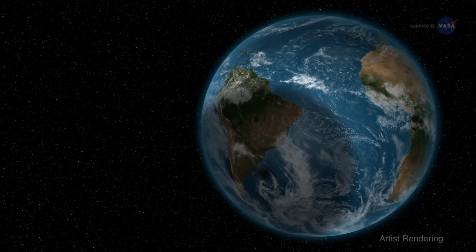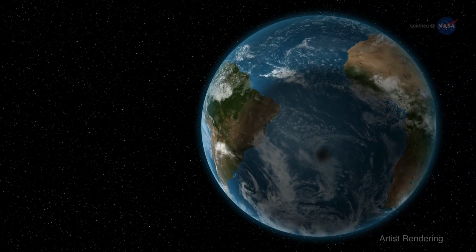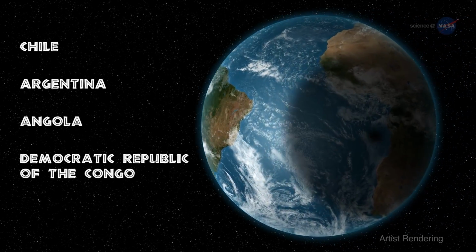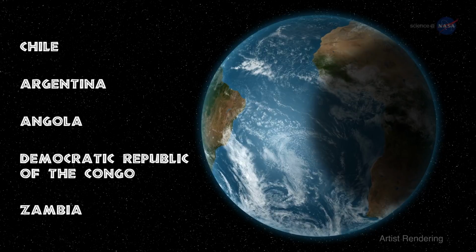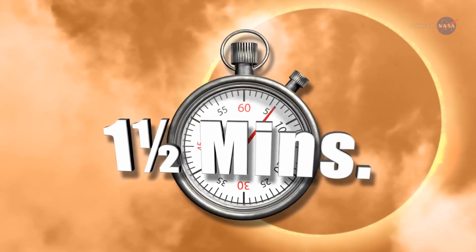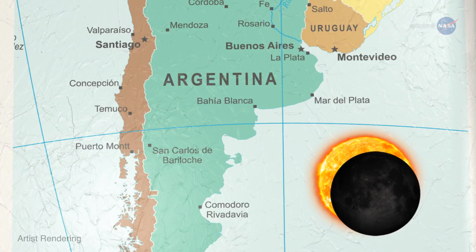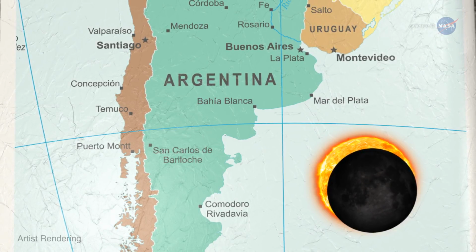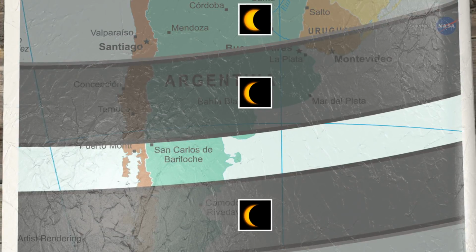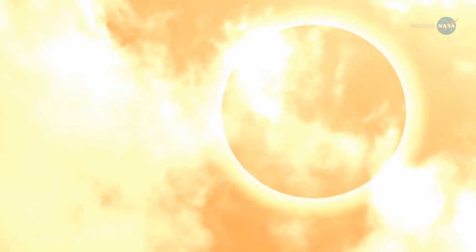This eclipse will be an annular eclipse, with a narrow path of annularity snaking across 5 countries: Chile and Argentina in South America, and Angola, the Democratic Republic of the Congo, and Zambia in Africa. People in those countries can see the ring of fire for almost a minute and a half. Outside that path, the eclipse will be partial. This means the sun will turn into a crescent, a slender one near the path of annularity and a fatter one away from it.